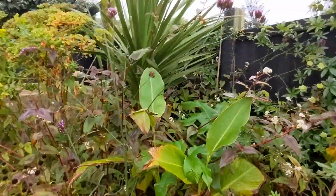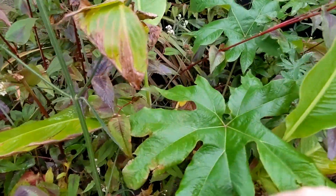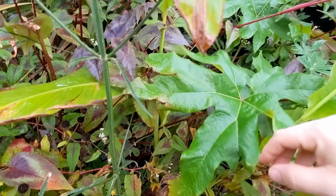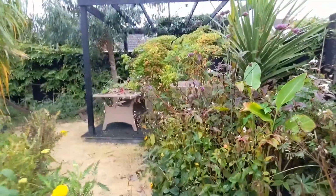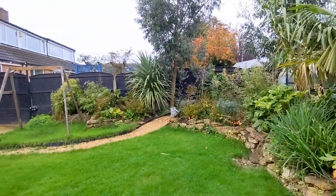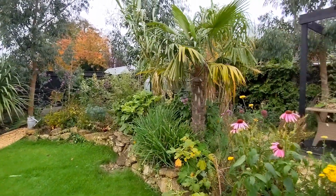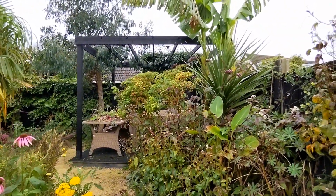My canna's still going. You can see there's a Tetrapanax still pushing out new leaves under there, looking okay. I think the lowest temperature has probably been about 3 degrees, so things are not too bad. First frost last year I think was December, so we'll see where we go.